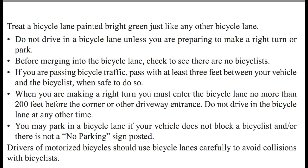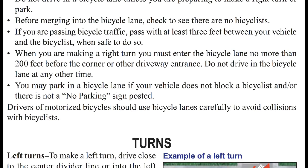Do not drive in a bicycle lane unless you are preparing to make a right turn or park. Before merging onto the bicycle lane, check to see if there are any bicyclists. If you are passing bicycle traffic, pass with at least 3 feet between your vehicle and the bicyclist, and do so when it's safe to do so. When you are making a right turn, you must enter the bicycle lane no more than 200 feet before the corner or other driveway entrance. Do not drive in the bicycle lane at any other time.